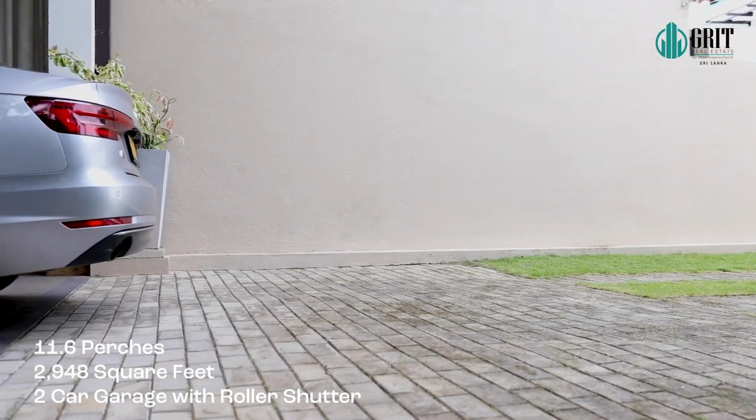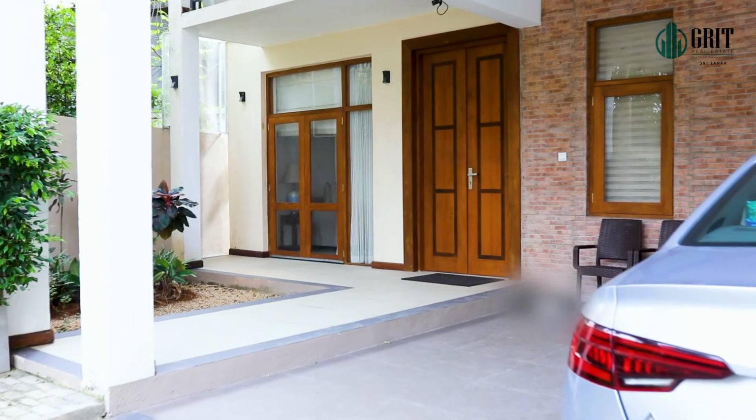Maya at Thalawathugoda. This beautifully designed house has 4 bedrooms and 3 bathrooms. Come, let's take a look.